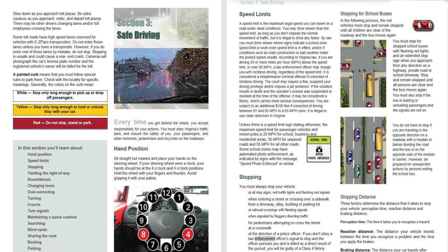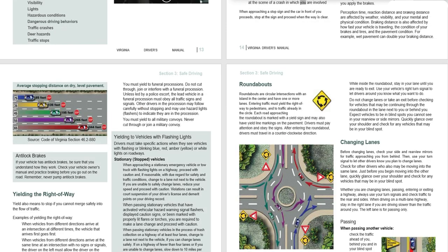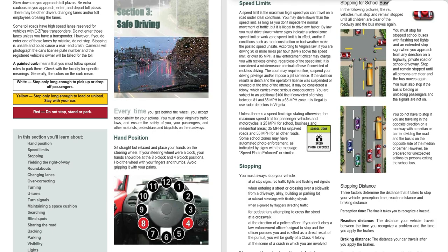If you don't obey a law enforcement officer's signal to stop and the officer pursues you and is killed as a direct result of the pursuit, you will be guilty of a Class 4 felony. Stop at the scene of a crash in which you are involved. When approaching a stop sign and the car in front of you proceeds, stop at the sign and proceed when the way is clear.